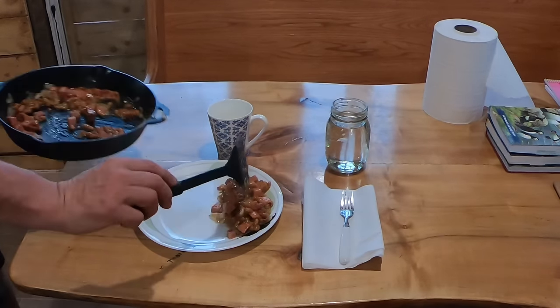Well, we made it to the pond. It was a bit of a hike with all my gear. But we're here now to try it.